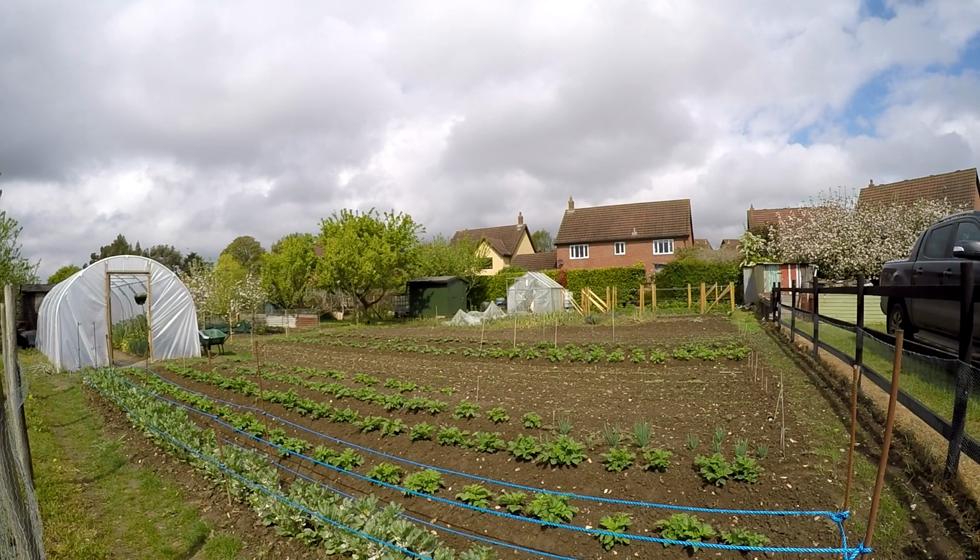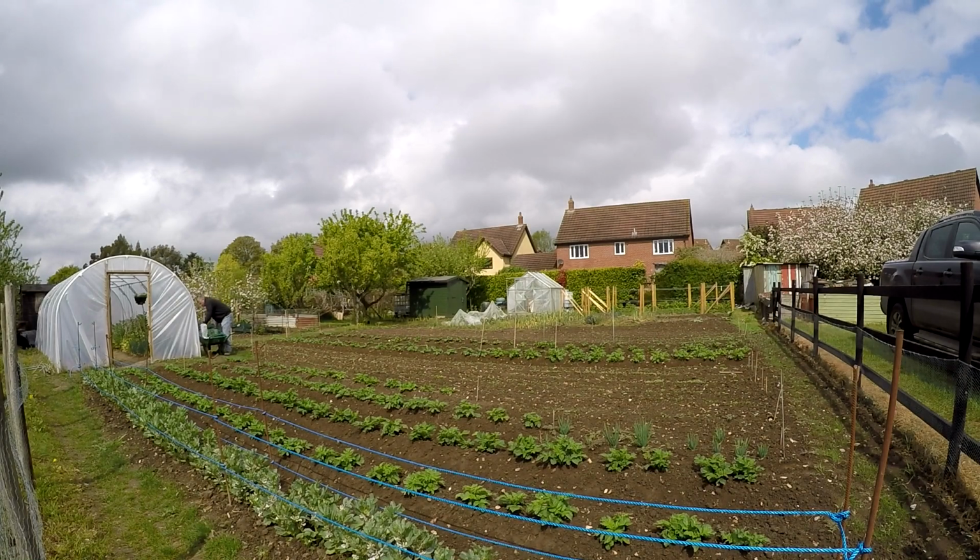So just put a little bit of that on the fruit trees there, as that's high potash, so I'll do them as well. Now you just got to put the Growmore in.